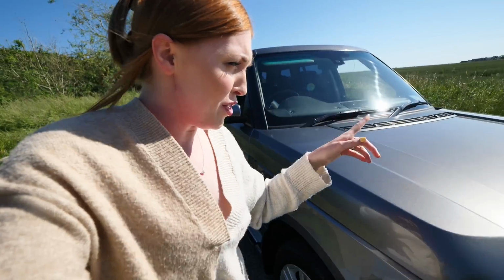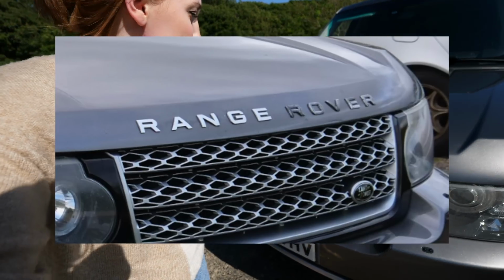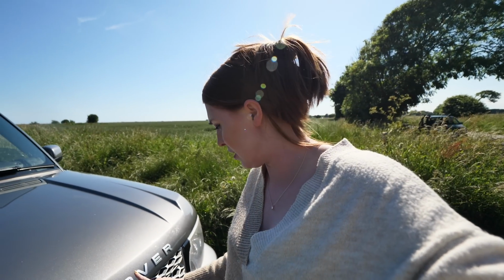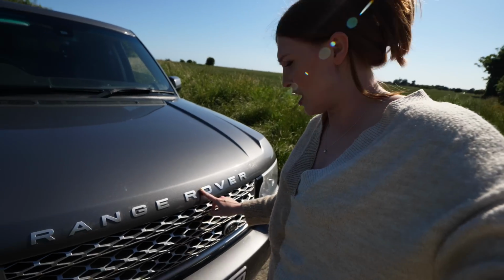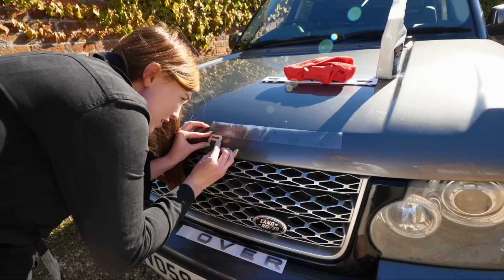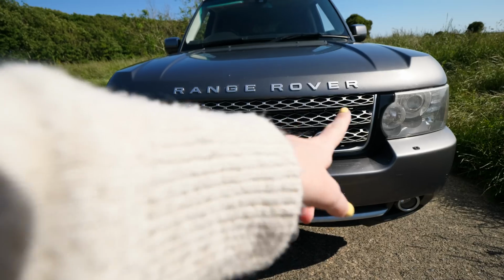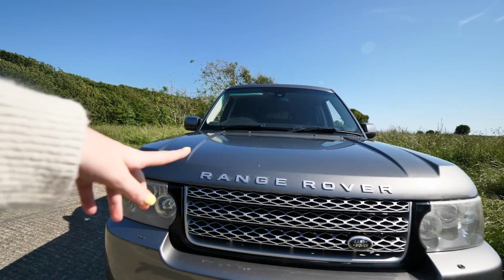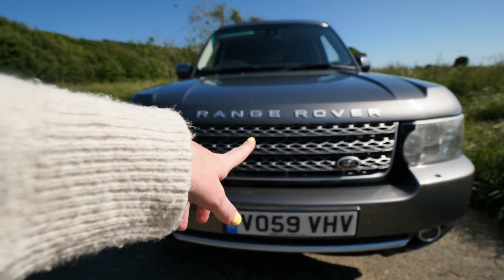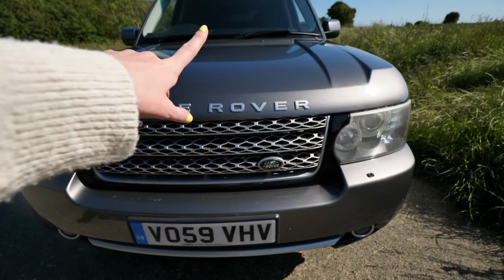The badge at the front, you may remember, used to be that the Rover badge was quite black and dirty, so on Etsy it was just £10. I ordered the Range Rover, only used the Rover, the Range is still in good nick, and I'll put some clips in here quickly of when I fitted that. I think it looks quite good. I'm personally pleased with how it's turned out. I think it's straight enough. My boyfriend George actually filmed a video on how we did that, so you can head over to his channel if you want to check out the how-to, but it was such a quick and easy fix, and it looks better already.